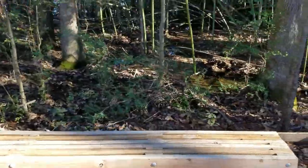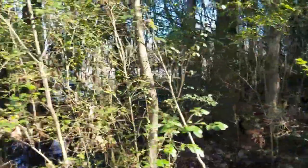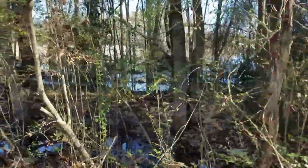Check it out. Look at all that little swamp land. Yeah. Look at all that bamboo. Ooh. You can see some through there. Can you hear them? Can you hear them? I think it don't scare them away.